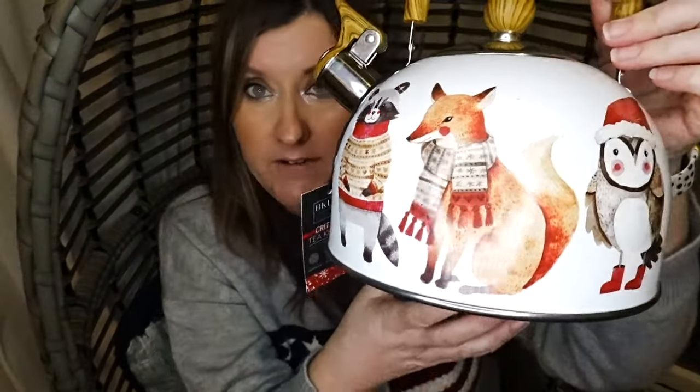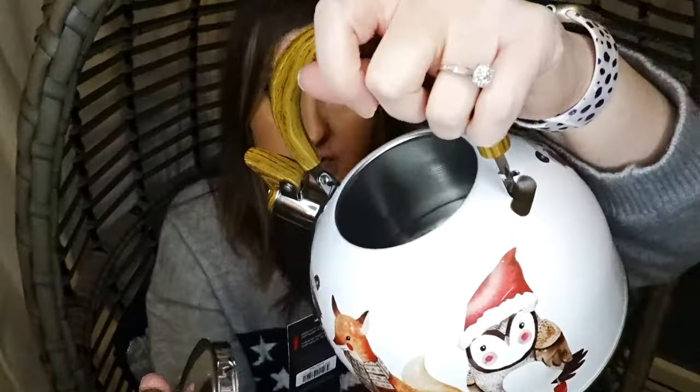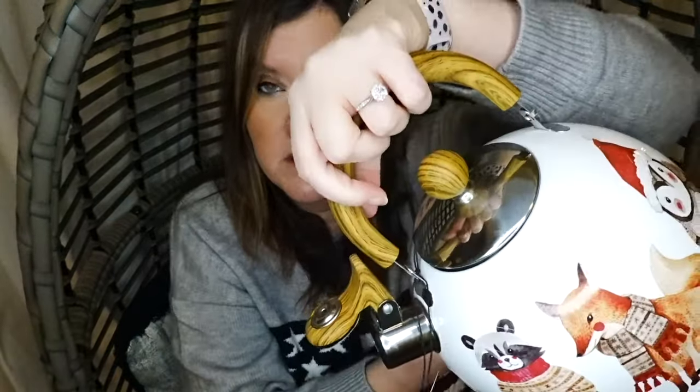And this is a Critter tea kettle. It's by the company, I think it's supposed to be Brooklyn Steel Company, maybe. It says it's 2.5 litres. It is quite hefty, quite a big size. This comes off so you can fill it with hot water. And that's your little spout there to pour out.